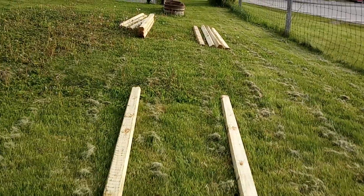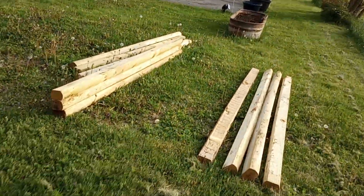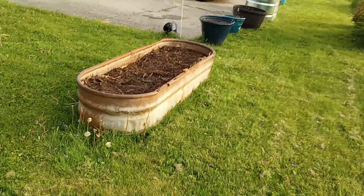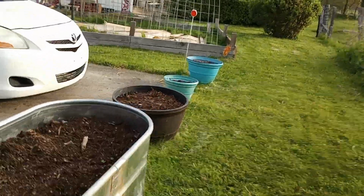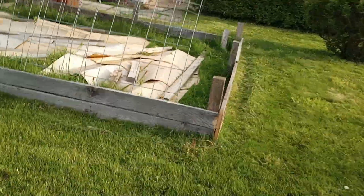And I'm going to build beds and have raised beds and stuff all up through here. Big planters and whatnot. And this is where the greenhouse is being built. We're going to work on it this weekend.